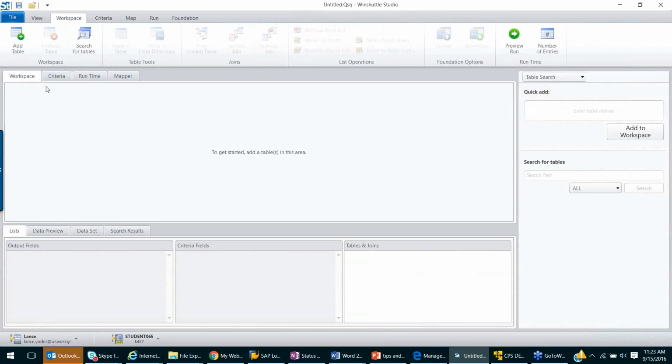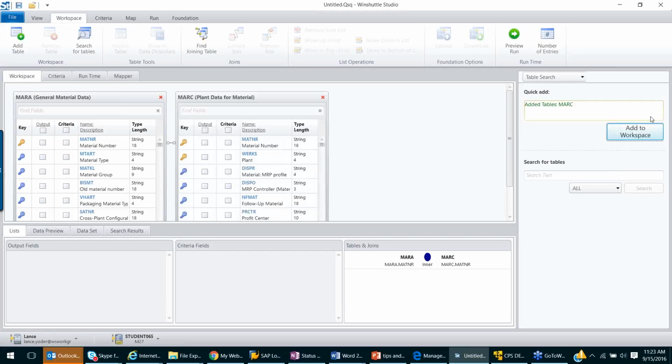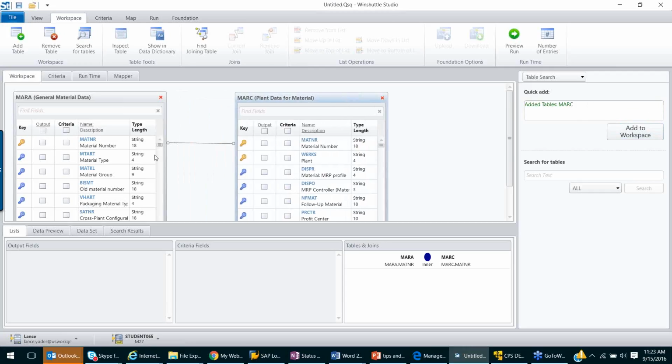Okay, so let's go ahead and look at our workspace. We're going to add some tables to the workspace. So I'm just going to do a few tables here. And let's go ahead and add a second one. All right, so it again tries to join the tables like it used to together. So I added MARA and MARC, the material master tables, and I get a little bit more easy to read set of information, and I automatically have the ability to search here at the top.